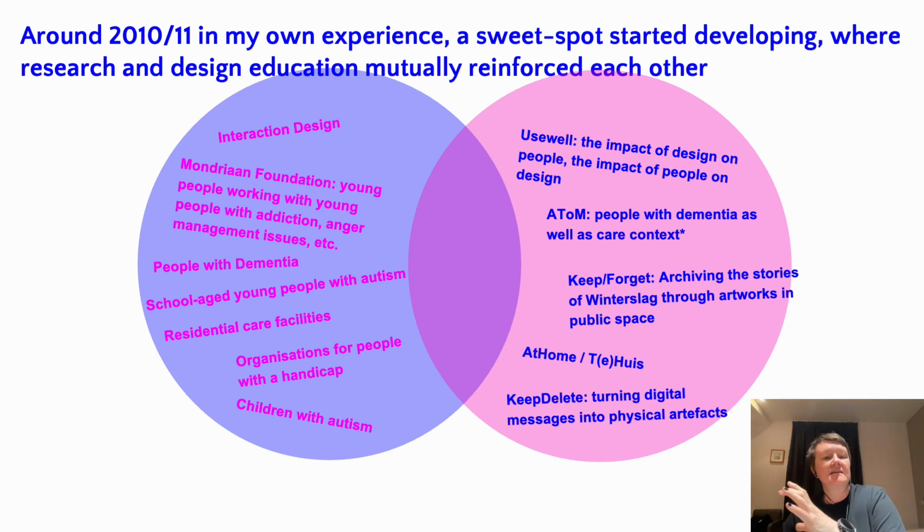Now, next to that, one of the things that I was doing around 2010 when I started at Lucca, I started doing these projects, so these design research projects. So they were kind of islands of themselves, but they were using the tools that I had in the context of design research. Some examples were a project called Use Well that looked at the impact of design on people and the impact of people on design. We did this project called Adam, or A Touch of Memory, in which we were working with people with dementia as well as the context of people around them.